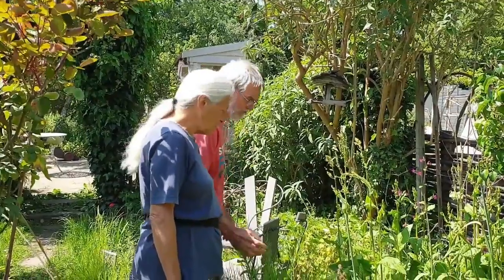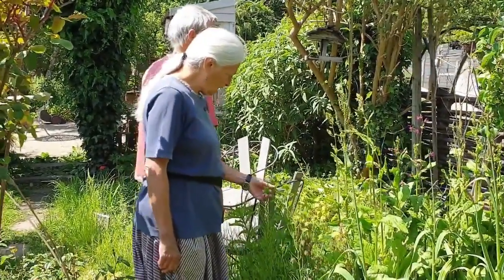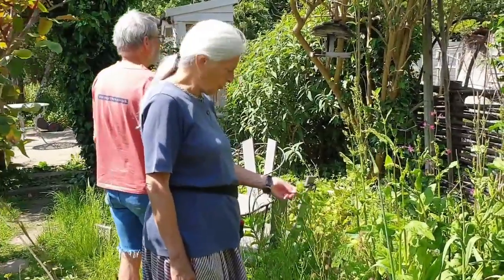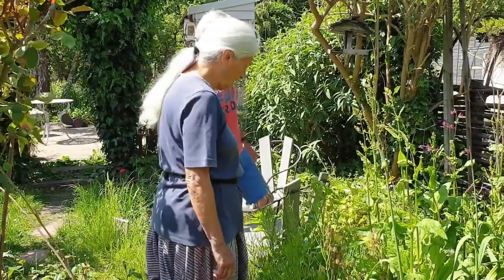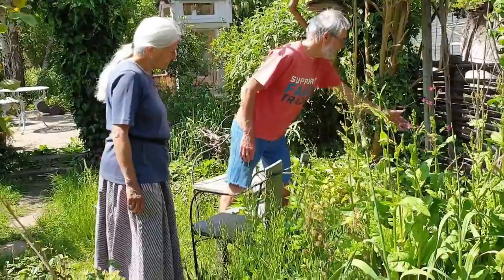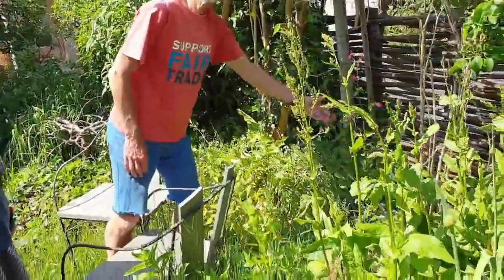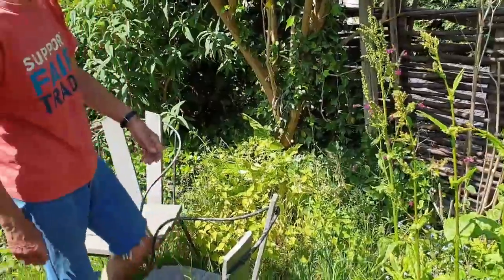Yes, it's perennial celery from Colby Nursery, which is quite a strong flavour, and it's nice to just add to soups or just add a little bit of celery flavouring. The red campion is a very good wildlife plant for bees and moths, so we encourage that.